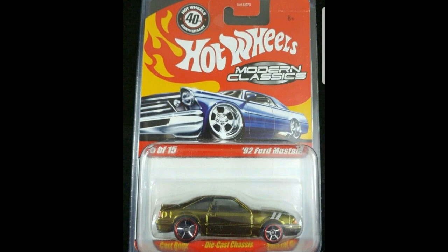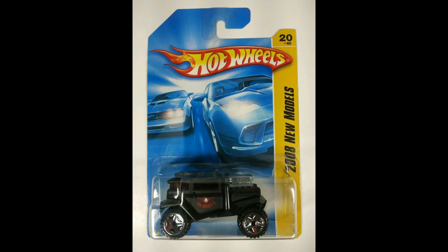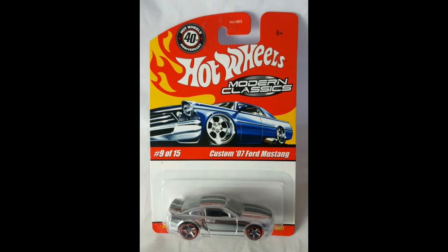1992 Ford Mustang. And next up, from the 2008 new models, this is the Bad Mother 2. And following that up, check this one out. Another one, part of the Modern Classics, this is the custom 2007 Ford Mustang. Now this one is quite hard to find these days.